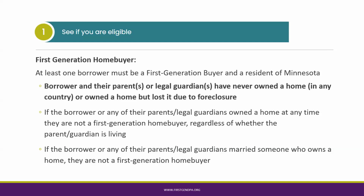So borrowers and their parents or legal guardians have never owned a home in any country or owned a home and lost it to foreclosure. It's important to understand and to take this definition literally. It is really about ownership interests, not whether or not the buyer benefited from their parents or they themselves benefited from home ownership. So here's a couple of examples.